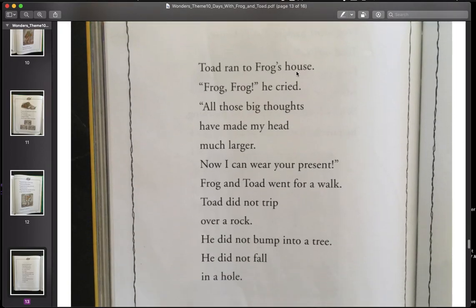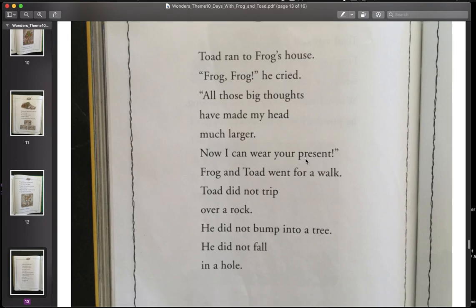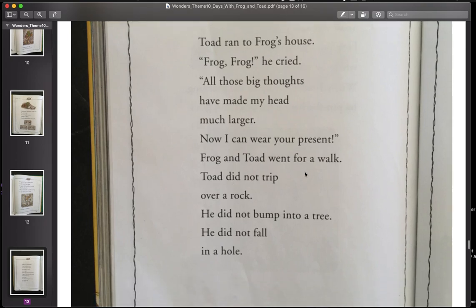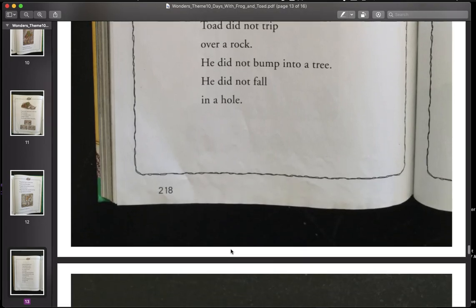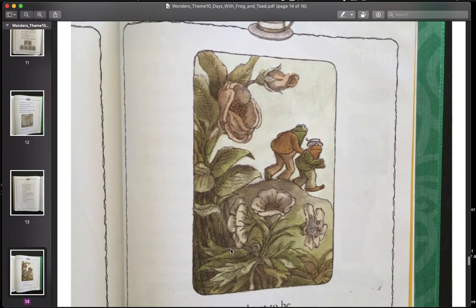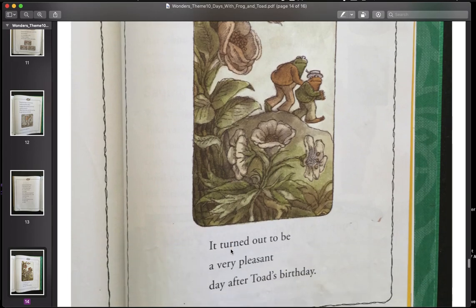It was just the right size. Toad ran to Frog's house. "Frog, Frog," he cried, "all those big thoughts have made my head much larger. Now I can wear your present." Frog and Toad went for a walk. Toad did not trip over a rock. He did not bump into a tree. He did not fall in a hole. It turned out to be a very pleasant day after Toad's birthday.